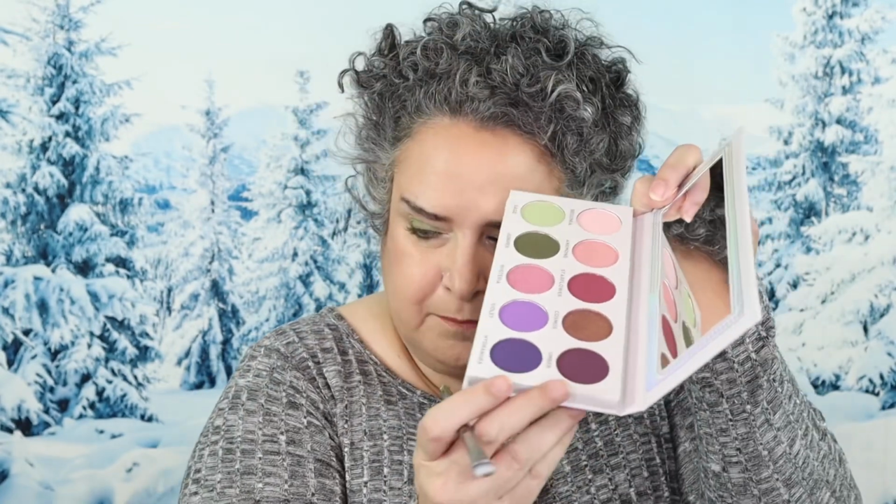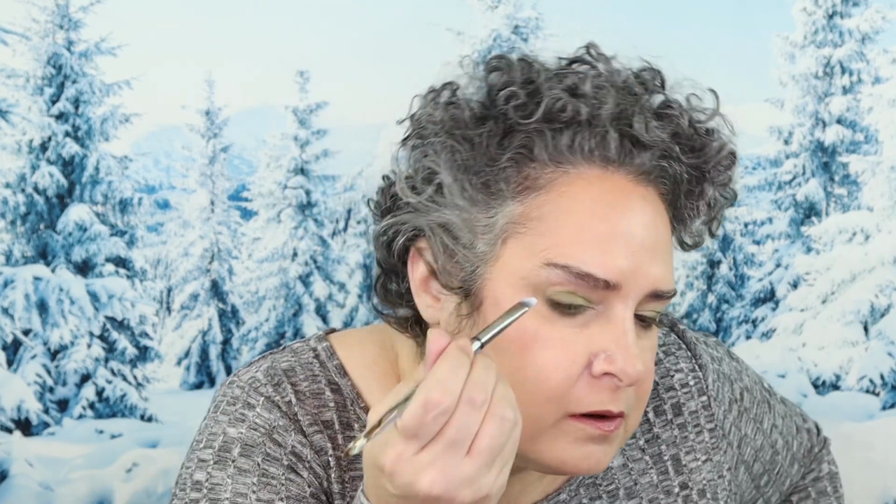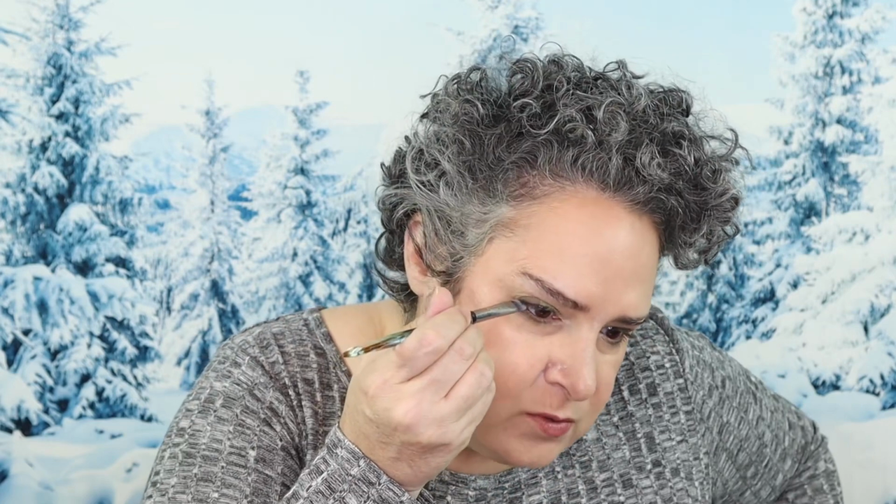Now I'm going to take Umber and just go in the very outer corner, and same thing on the lower lash line, and a little bit of a flick. Now I just kind of want to blend that all out.